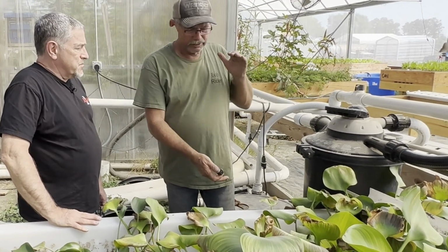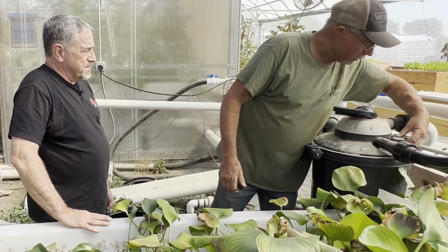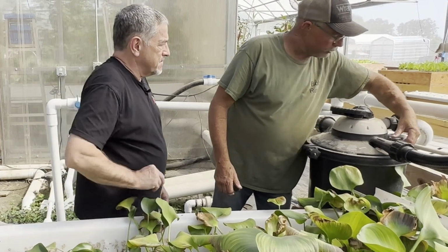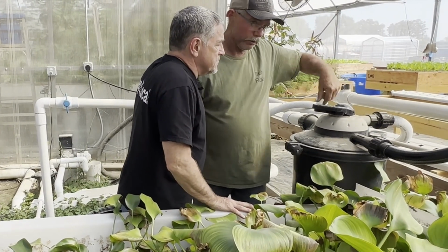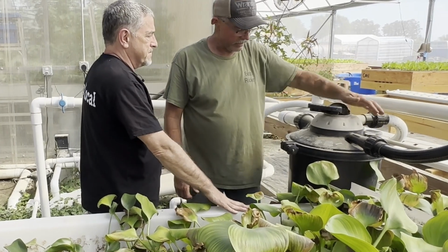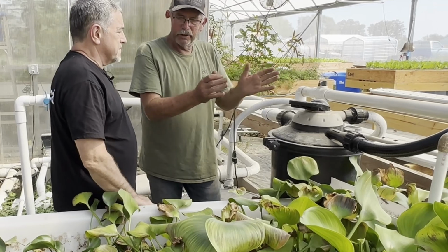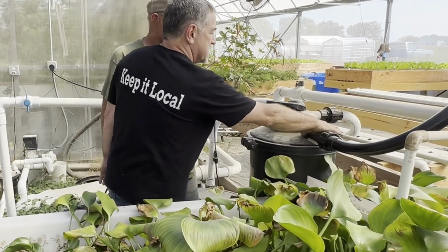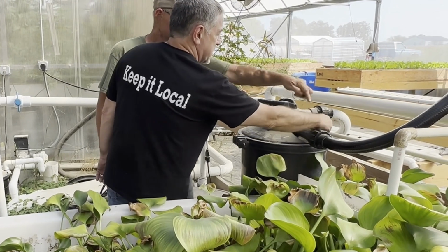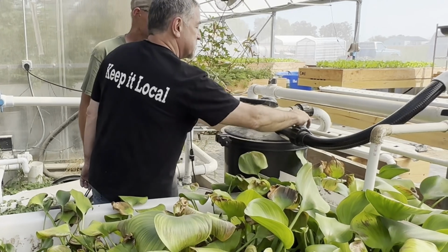So once the solids get so heavy in there, the water pressure comes up over here. And that water pressure coming up tells you that it's full, and we need a backwash. Then we'll backwash all the solids out until the pressure comes back down. So this filter is separating the urine from the solids. Okay, so you're watching this pressure.